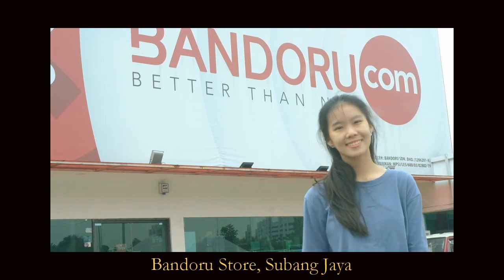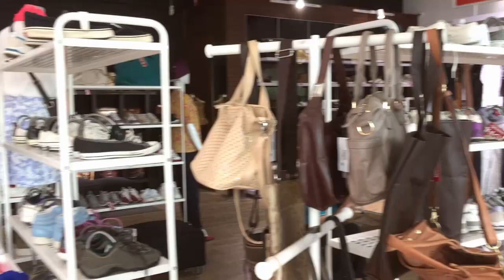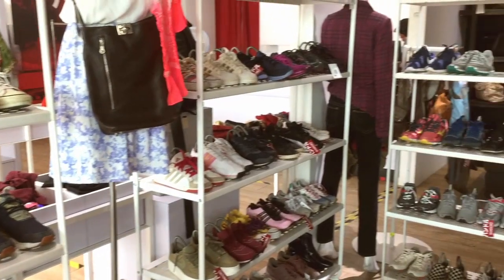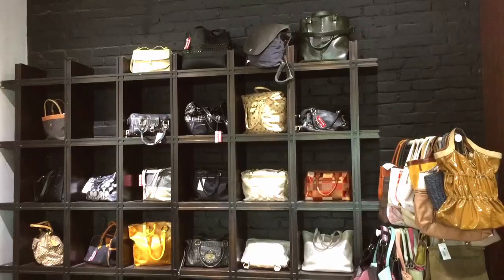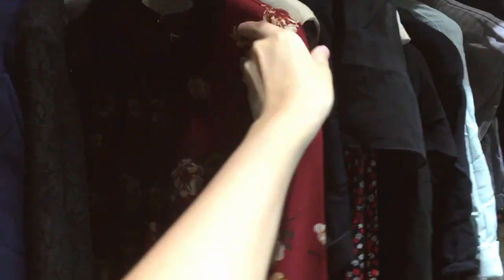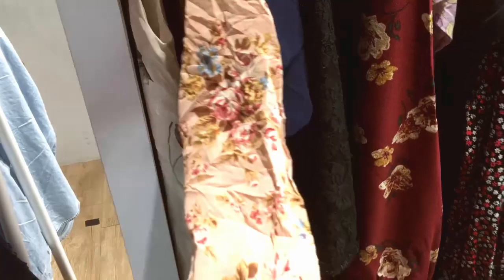The first store in this category is Bandoru in Subang. The shoes and bags in here are really clean and neat, unlike the previous thrift stores that I've visited. These dresses are all in great condition and are at least 20 ringgit on average.